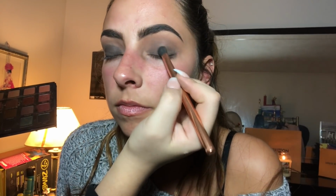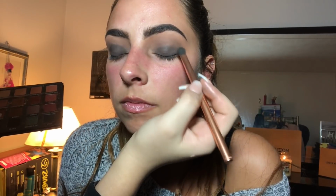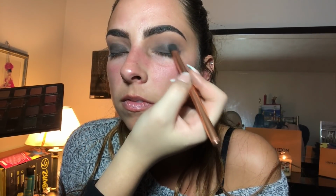Then back into Bubs again. I'm going to use the same flat packing brush that we were using earlier. And I'm going to go back in and pack the brown to really build up the color again, because we just got rid of a lot of it from blending, which is completely okay. And you're going to see it looked patchy on her when I was blending. You'll have that, and that's actually what you want. So again, on this eye, blendy, blendy, blendy, pack it.